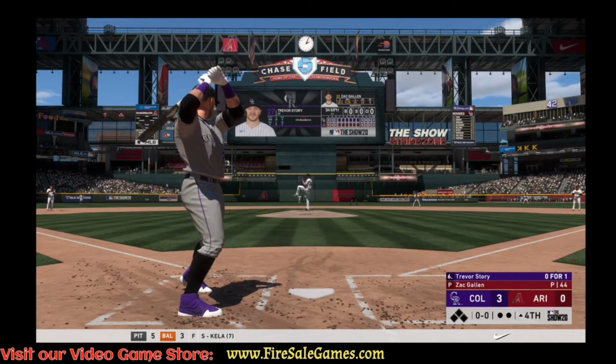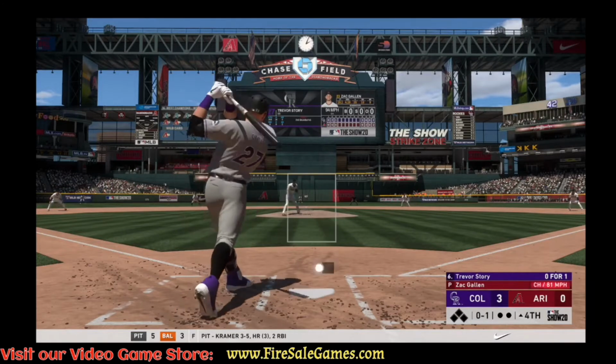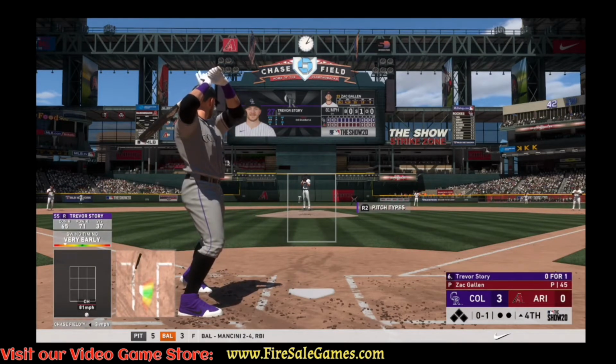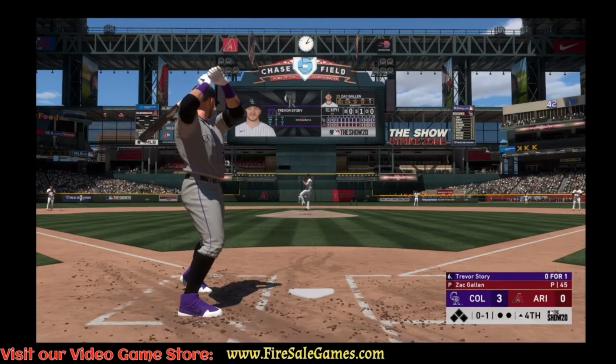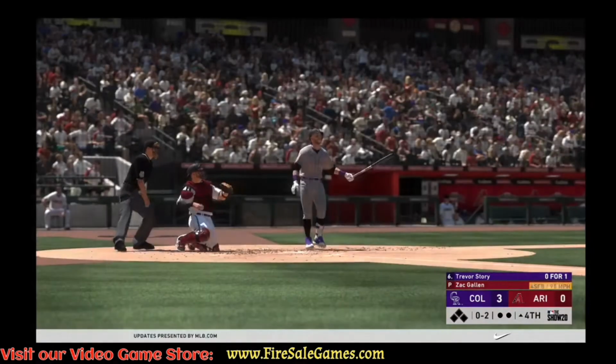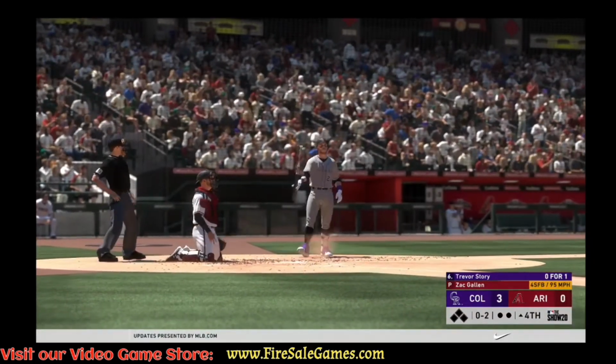Here's the first pitch to him. And that changeup makes him jump. A swing and a miss. Great execution of that changeup right there. Great arm action. Batter was totally out front on that one. Swing and a miss, and he's quickly in the hole. 0-2.